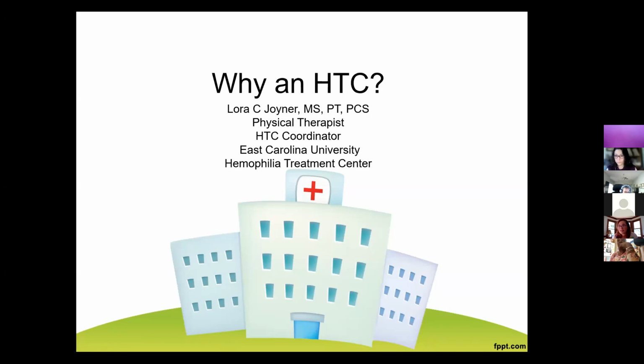I am from East Carolina University, so go Pirates. So I am going to speak mostly from that HTC perspective. I'm not intimately familiar with all of the HTCs throughout North Carolina, but I am going to try to give a general overall perspective about comprehensive care at an HTC. But if you do have specific questions about your specific HTCs within North Carolina, please reach out to the different HTCs to ask those specific questions.